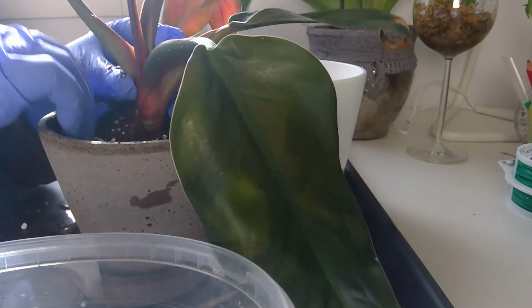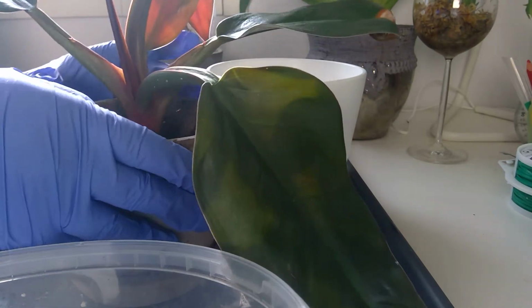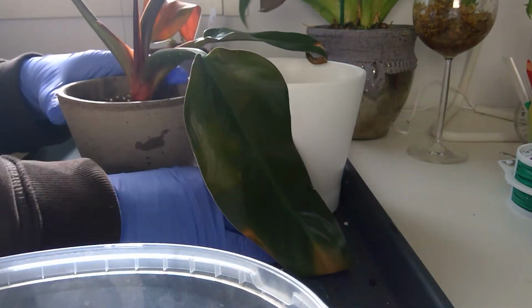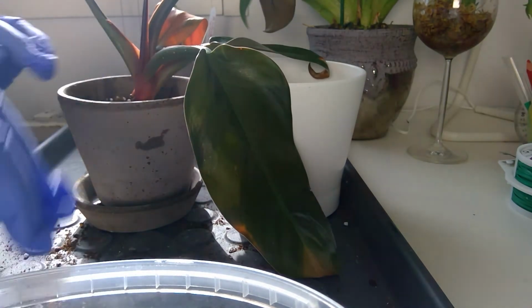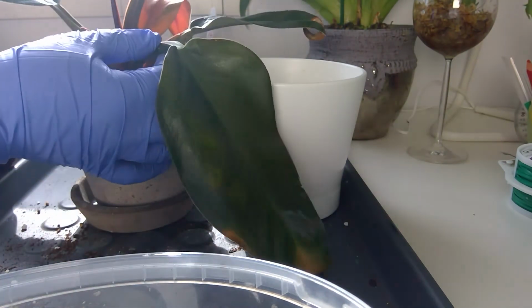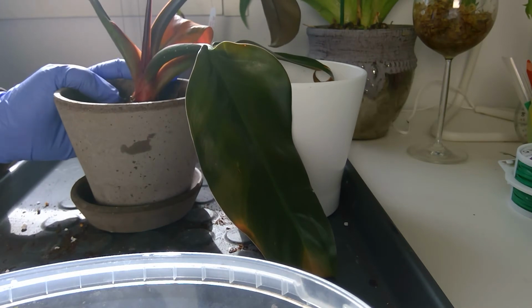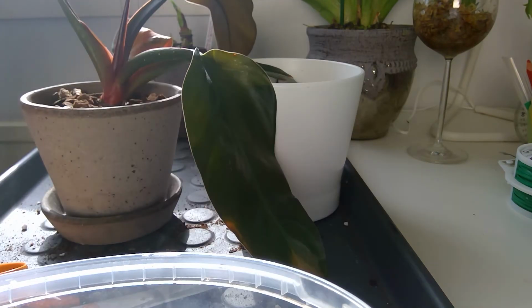Okay, I think I'm running out. Couldn't actually figure out the right amount. But I think I'm just going to go and get the orchid bark to put on it. So I'm not going to be putting more of that cocoa coir here or something similar. So yeah, just a second again. Sorry about this jumping up and down. I just decided to do this. Okay, back.